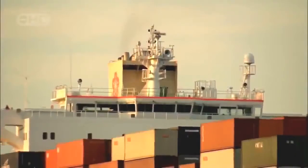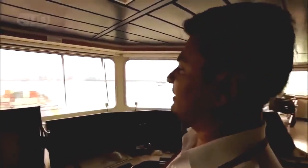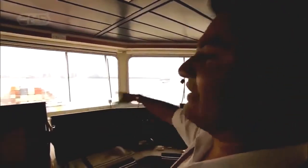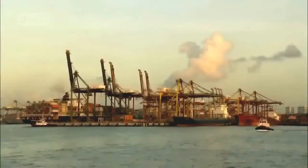Bringing this mega ship into dock is the most dangerous maneuver of any trip. Dead slow at the moment. The chain of command is strict and involves as many as 12 key individuals. Thank you, pilot. I'm working closely with the captain, the ship's captain, and he's using my expertise in ship handling and local knowledge to get the ship alongside. 314, steady, sir. Thank you. Dead slow ahead.